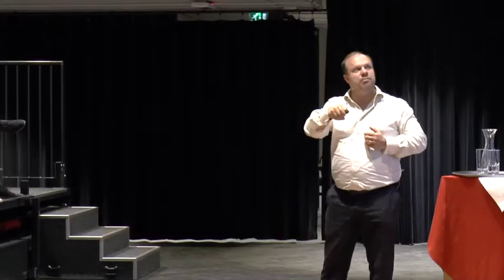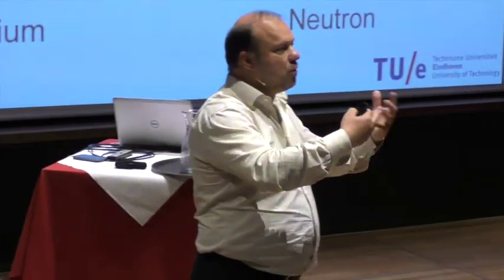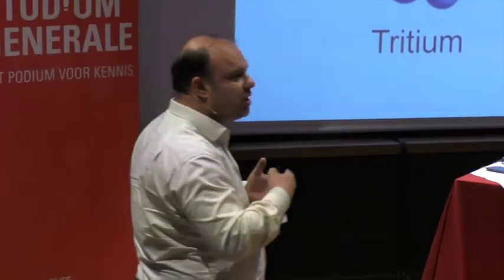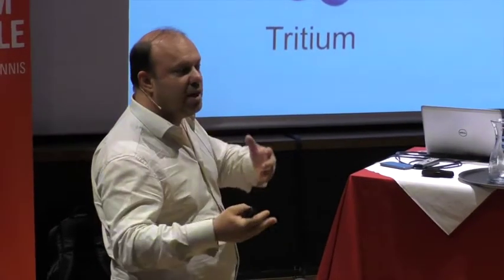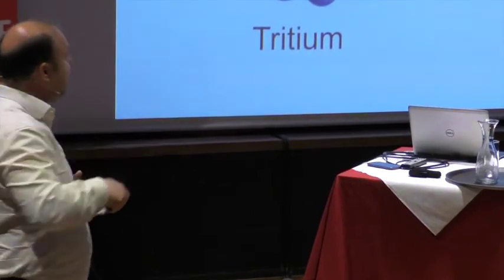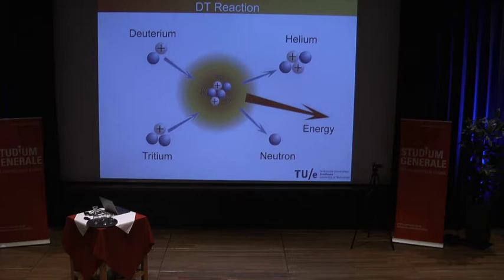The helium will stay in the plasma. It should collide with the ambient plasma and transfer its energy, leading to heating of the plasma. The neutron should impinge on a so-called blanket and have a reaction with lithium, producing helium, a bit of energy, and tritium. And of course, the idea is that in the end, the tritium will be fed back into the reactor. In fact, this neutron into the blanket producing tritium is one of the Achilles tendons of fusion.